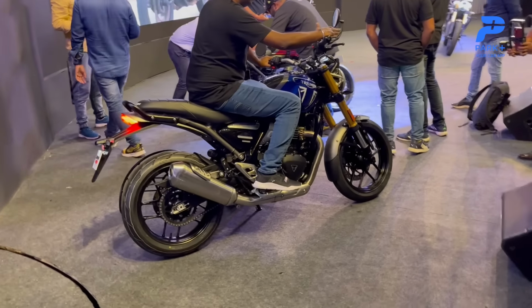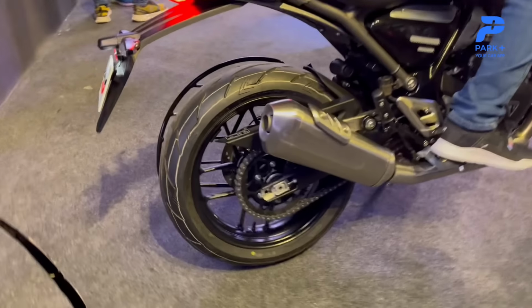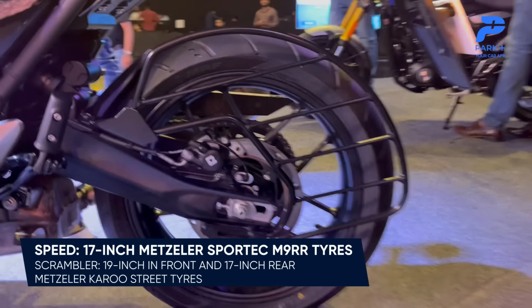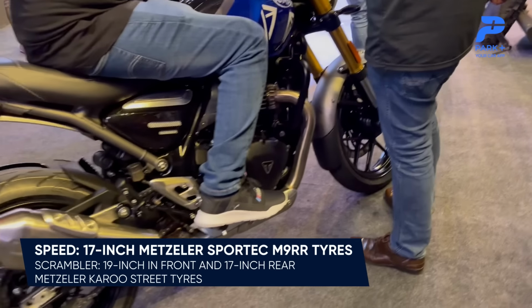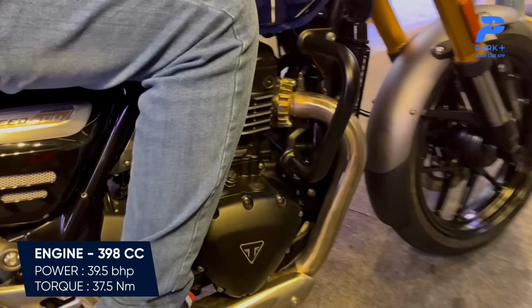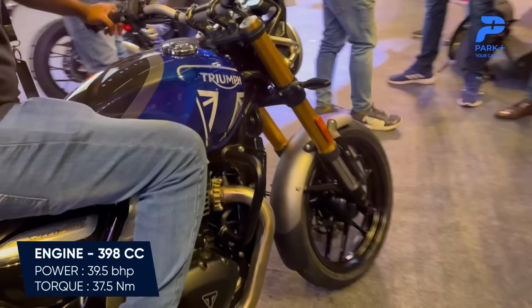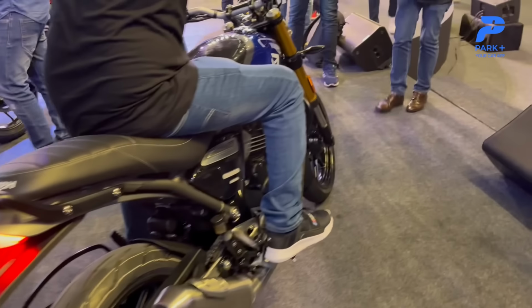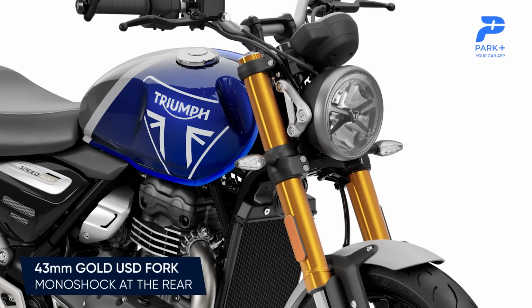So this is the Speed, and let's take a look at it from a close perspective. First of all, this wears 17-inch wheels on both ends, wearing Metzeler tires. The Scrambler, on the other hand, has a 19-inch unit up front and a 17 at the rear. It houses a 398cc single-cylinder fuel-injected engine, which makes a good 39 bhp of power and 37.5 Newton meters of torque. When it comes to suspension, it is done by 43 mm upside-down gold-painted forks.